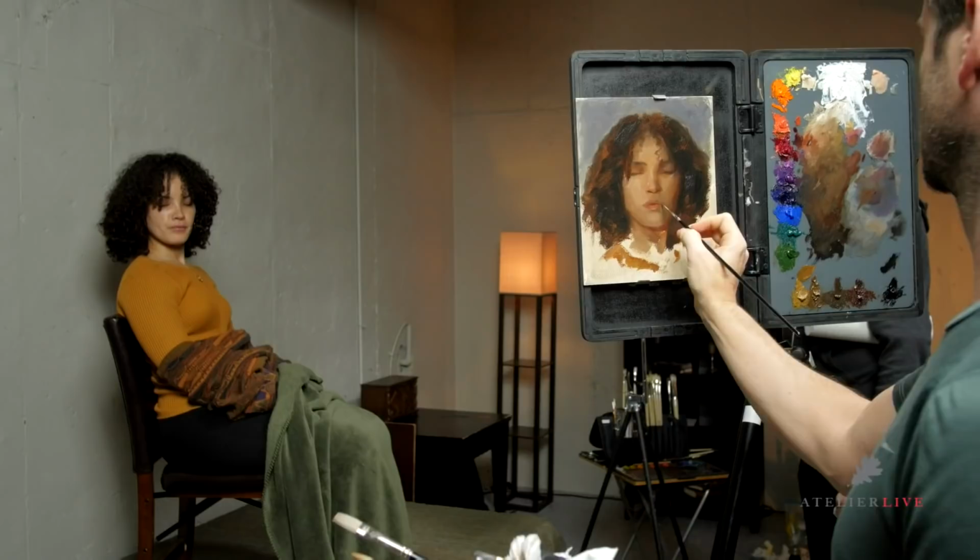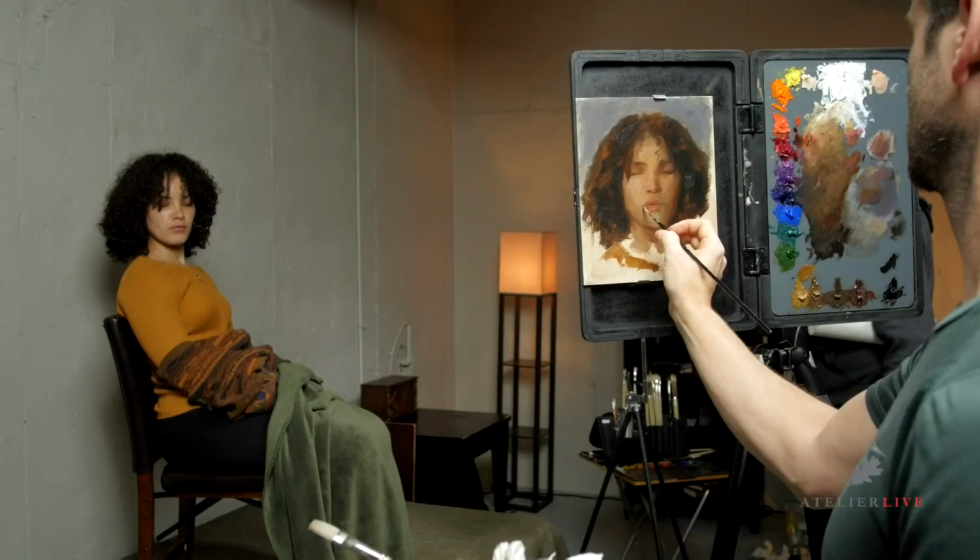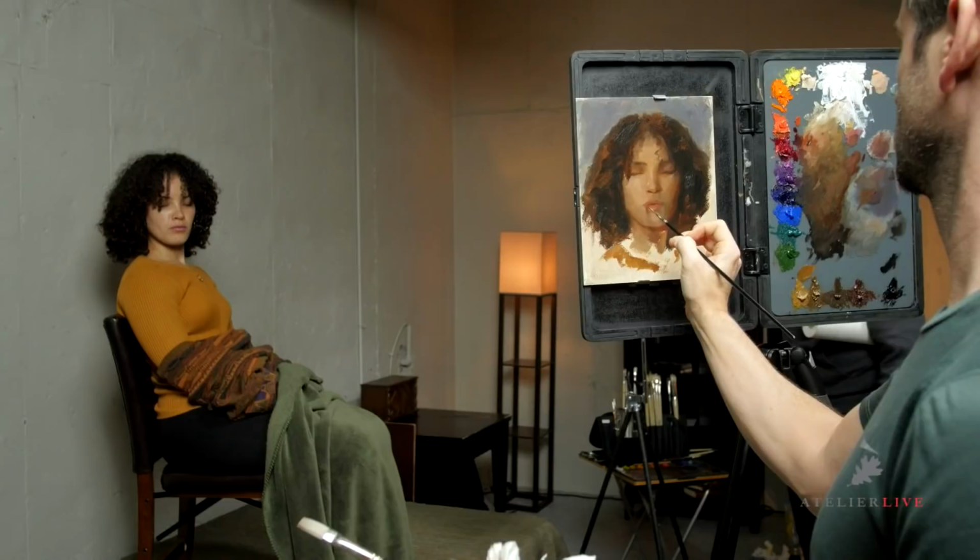What are some ways realism artists achieve abstraction and mystery in a painting aside from brushwork like sanding and scraping?